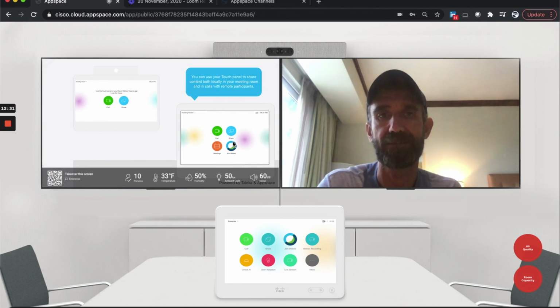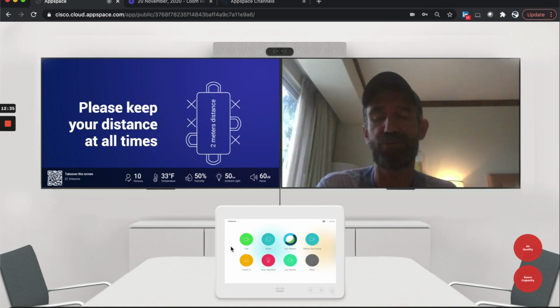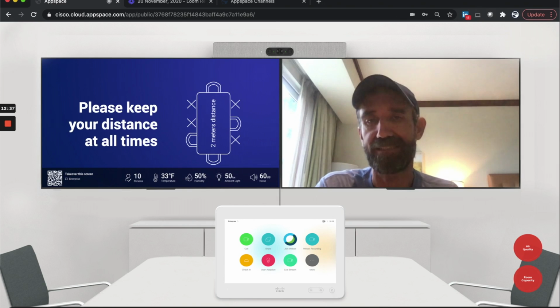You can use your touch panel to share content. This will help first-time users in a meeting room to use the technology at its max capacity.